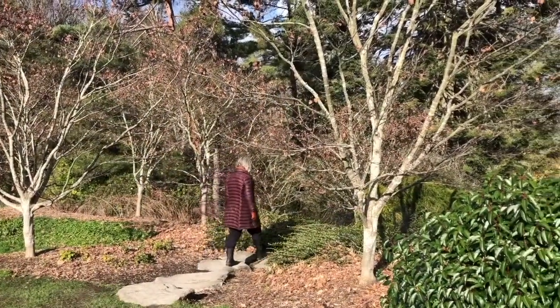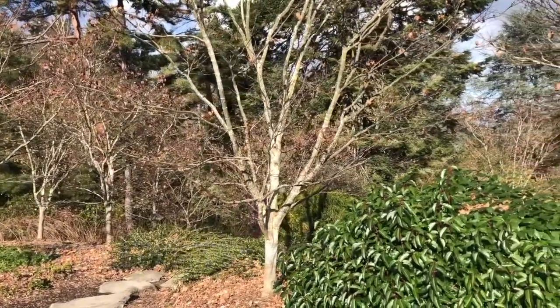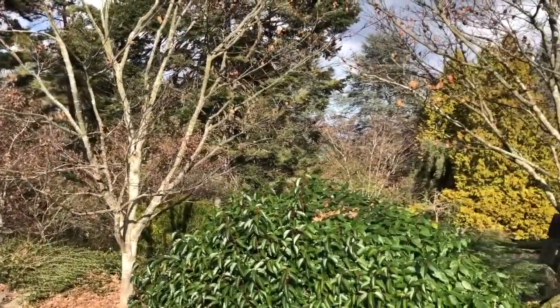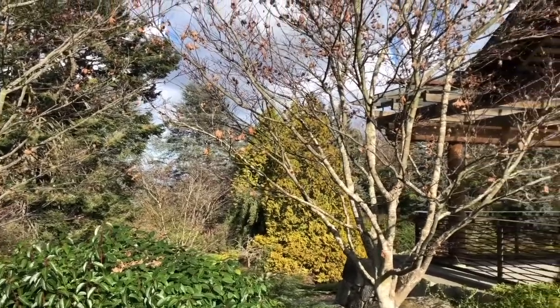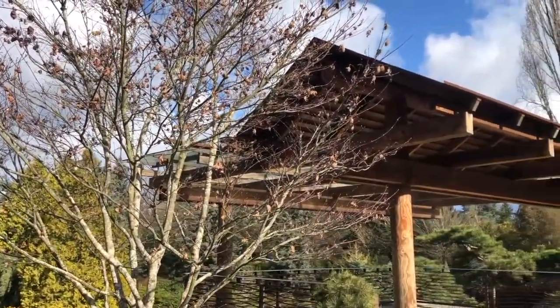Leaving the terrace overlook, I am taking stairs down to the pond, and we'll explore some secret areas down there, including places to rest with stone benches.